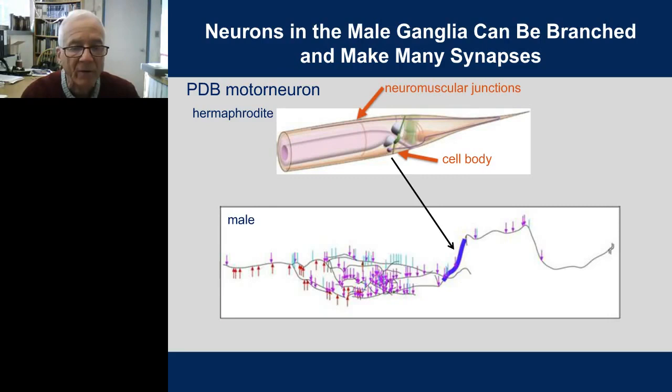This is typical of the neurons in the male ganglion. They are branchy, and a notable feature is this intermingling of input and output. There's no clear separation of dendrite and axon in this neuron. And that means that there's no trigger zone. These are graded potential neurons. They don't have action potentials.